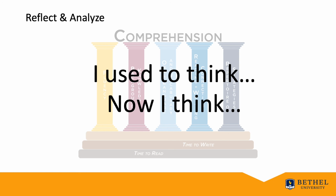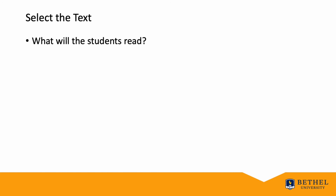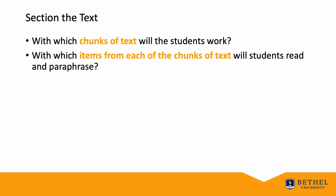Now let's employ our experience with read, paraphrase, sort to address learning target number 2. I can create a paraphrasing activity that supports comprehension of a text. Your first step is to select the text. What will the students read? Next, how will you section the text? That is, with which categories or chunks of text will the students work? Then, from those chunks of text, with which items would you like students to read, paraphrase, and wrestle in their categorizations?